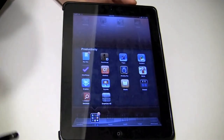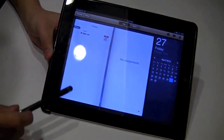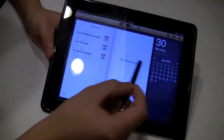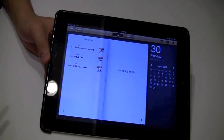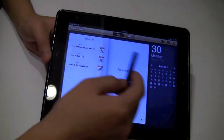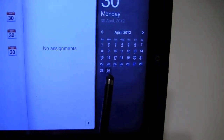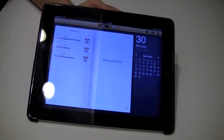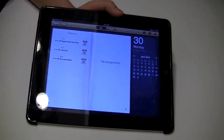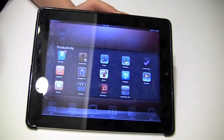I've also got a lot more organization applications. This is my agenda. I don't use this application, but if you are the type of person that uses agendas, this is a phenomenal application. As you can see, let's say Monday, you can see my plan for Monday. I have a department training, I have a lab due, and I have a pH calculation test. So using this, it's basically like my agenda. The great thing about this application is that it has dots under the dates, so you know how busy you are on that particular day, and you can manage your time accordingly and better fit it into your schedule. I really enjoy having all these productive applications on the iPad.